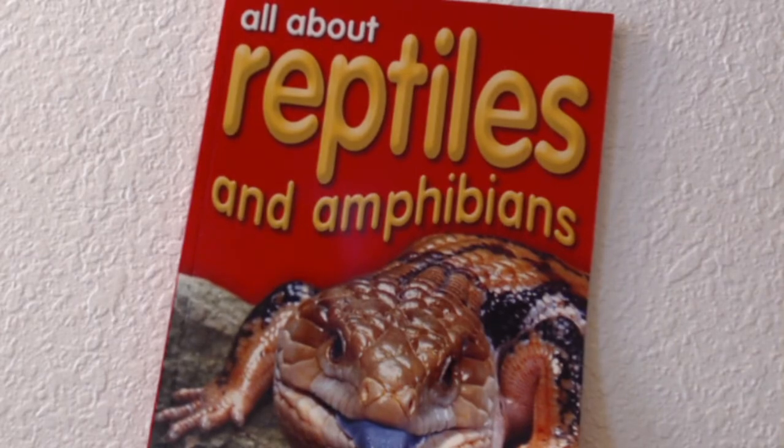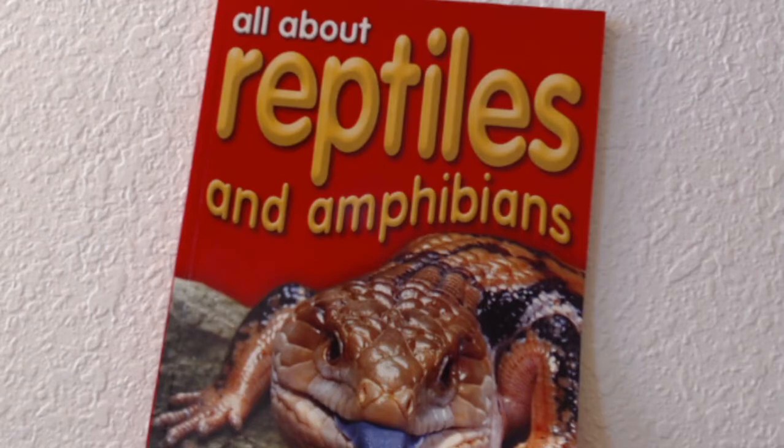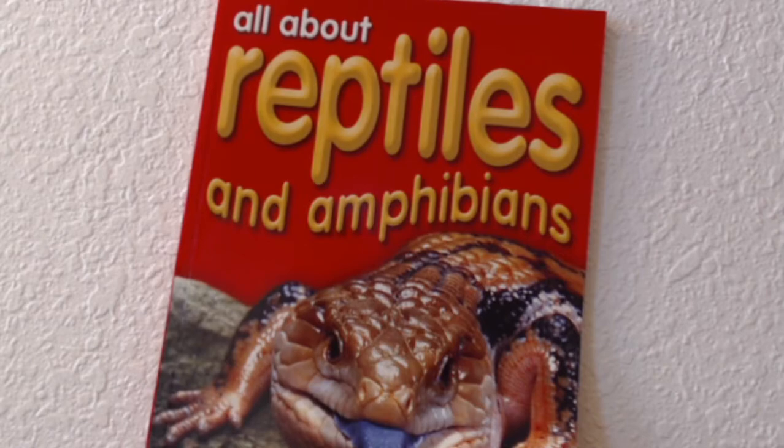All About Reptiles and Amphibians. It's full of facts about your favorite reptiles and amphibians. Name that genre. If you said nonfiction, give yourself a point.